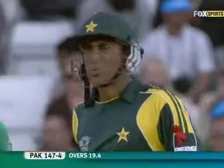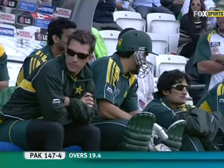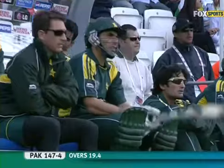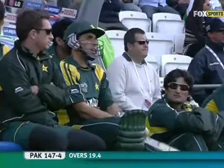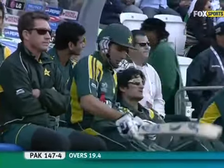Well, this will give South Africa confidence and momentum going into the chase. The way they finished, Pakistan dugout won't be all that happy. They would have been looking at 160. They only four down, so not the best way to finish the innings during the last five overs.